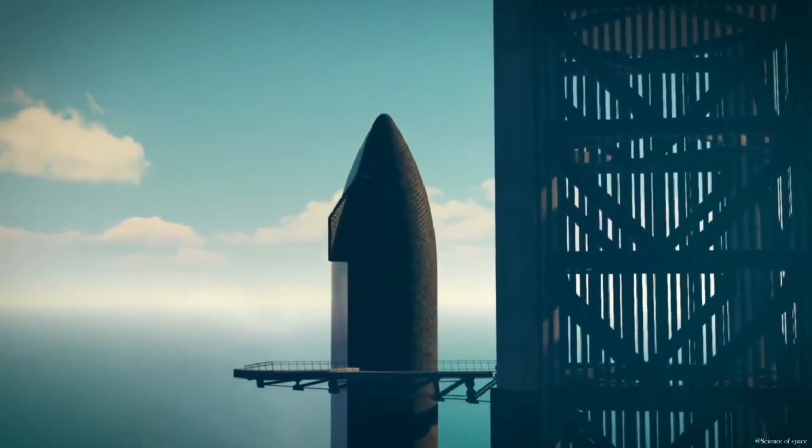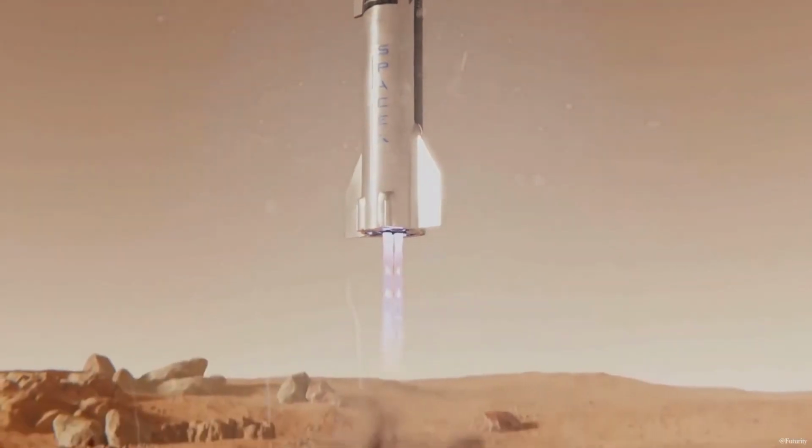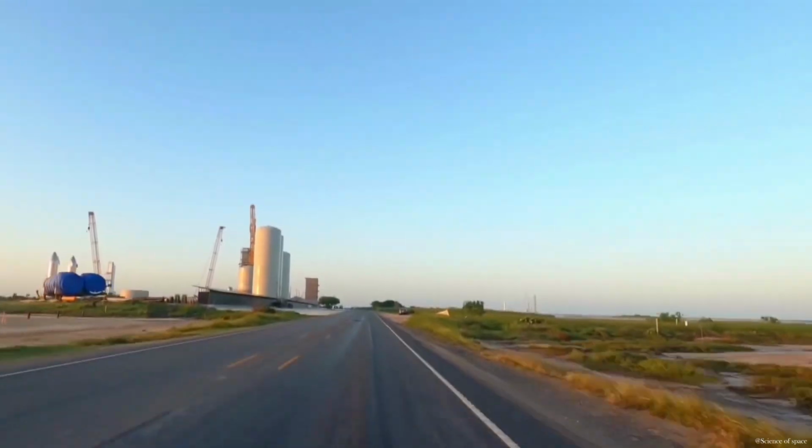Mechazilla is intended to capture the Starship and its Super Heavy booster as they make their way back to Earth. Yes, a massive transformer-like arm will intercept a massive rocket in mid-flight. Only Elon Musk can make science fiction a reality.